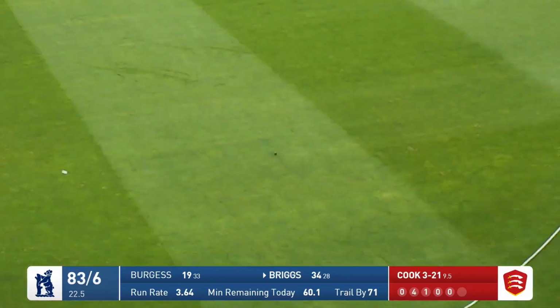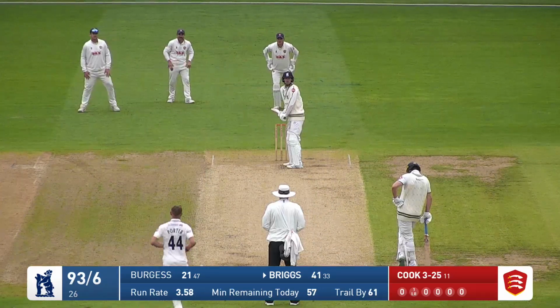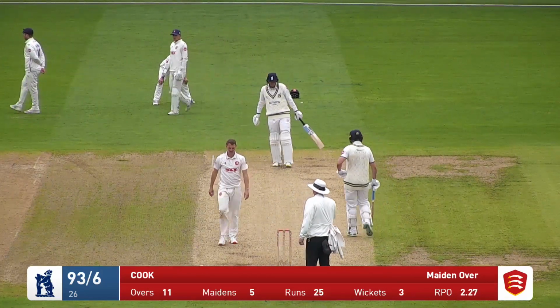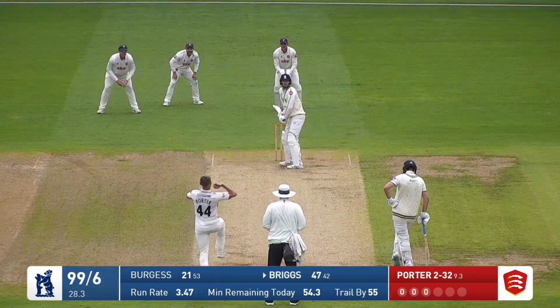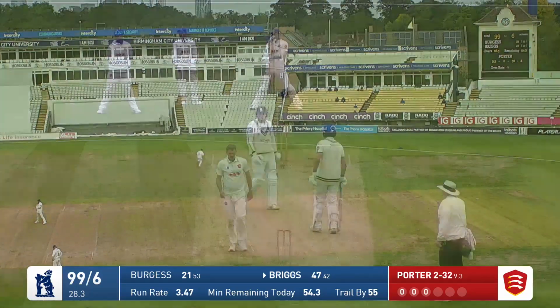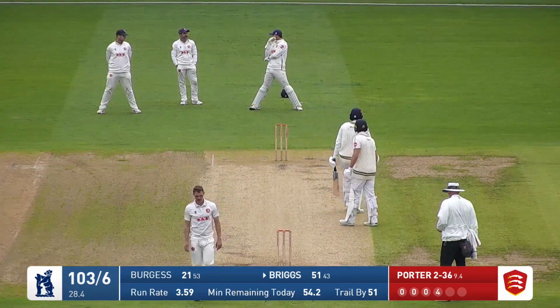He's edged this. It did quickly go to ground. It beats the dive of Critchley at third slip. Porter in again to try and make life difficult for Briggs, but this one has been slashed away to third man for 4. He was in control of that. It was a little bit finer than he was intending, I think. Briggs waits again, drives beautifully for 4. Lovely shot through the extra cover gap, and Briggs moves to a beautiful half century really.